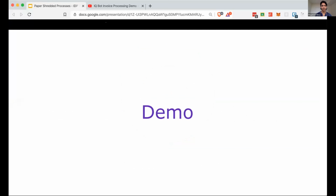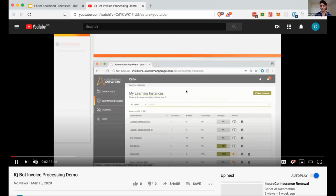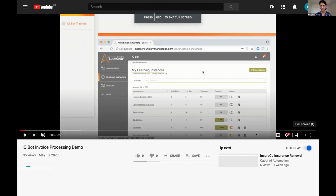Yeah, absolutely. So this demo is about invoice processing. And before I start, as you can see, initially you have to train a software robot to do what you want it to do, after which it analyzes documents. And then the user must review the results to put that check mark saying, okay, this is exactly what I want. And that's how the IQ Bot learns what its process is supposed to be. So, oops, just a second, I'm going to full screen this.